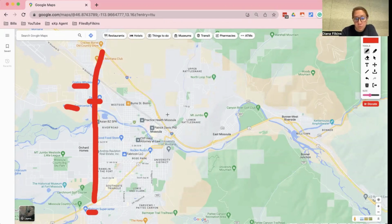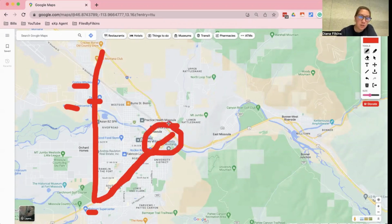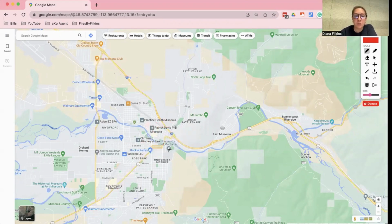And then if you go on this road right here, this is called Brooks Avenue, or Brooks Street, excuse me. This is another very big street going right through Missoula. Lots of bars, restaurants, stores, gyms, all sorts of stuff. And this Brooks Street will lead you right into the downtown area of Missoula, where you have the courthouse and the university.